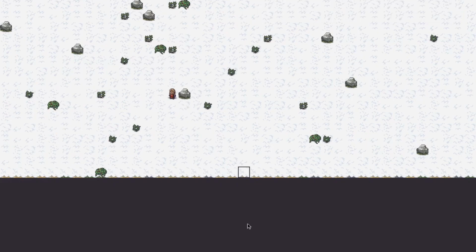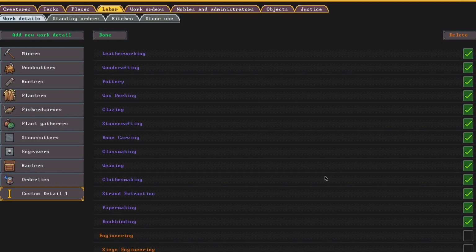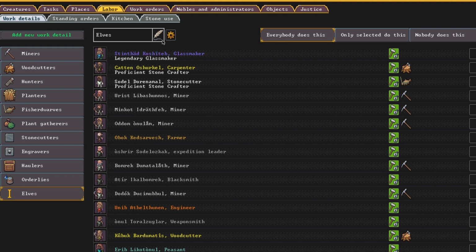We had embarked in the autumn, but by the time that we had all of this set up, it was already summer, and we had attracted our first migrants. Such lovely summer weather. Now with enough dwarves that a few could be spared, I created a work detail for stone crafting, and named it Elves, after the North Pole type, not the tree-loving kind.